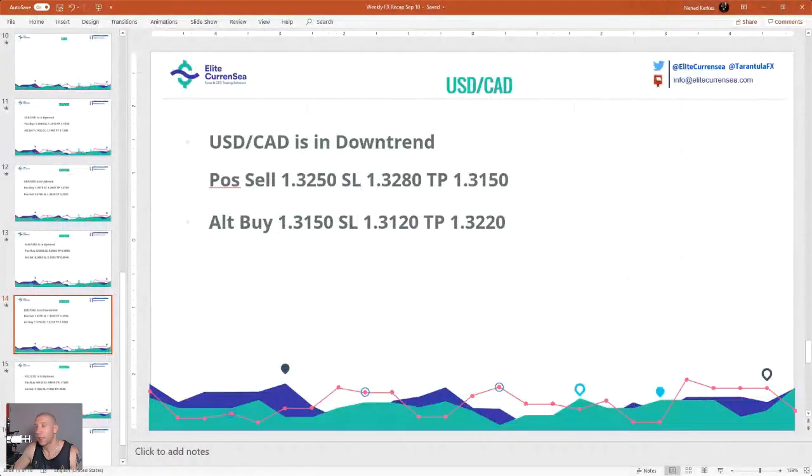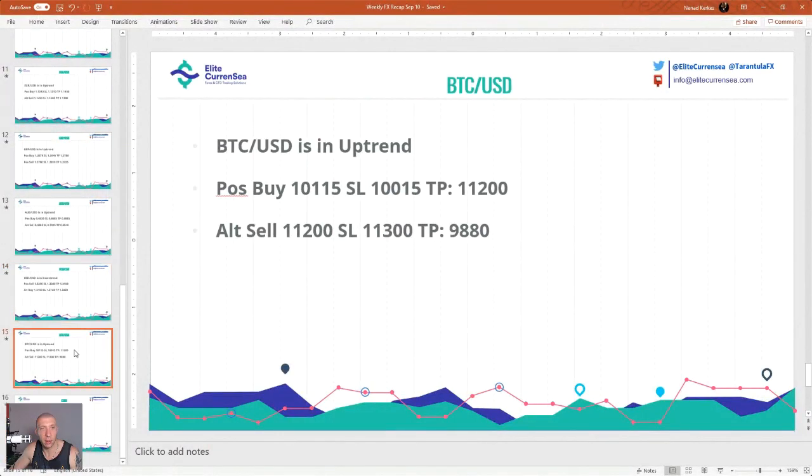Okay, next one. Bitcoin dollar. It's in uptrend. 10,115, stop 10,115. TP 11,200, sell 11,200, stop 11,300, TP 9,880.